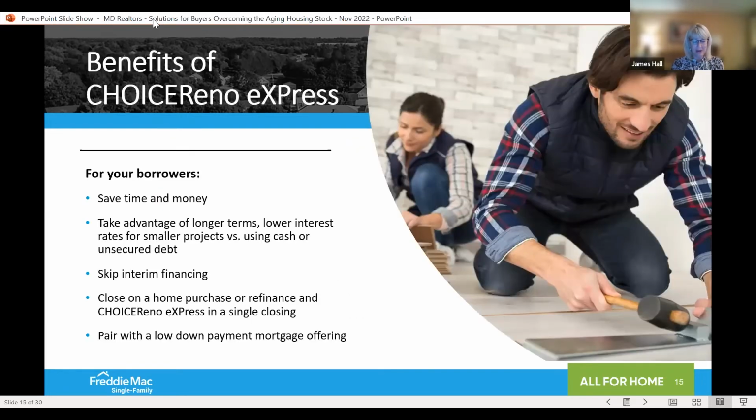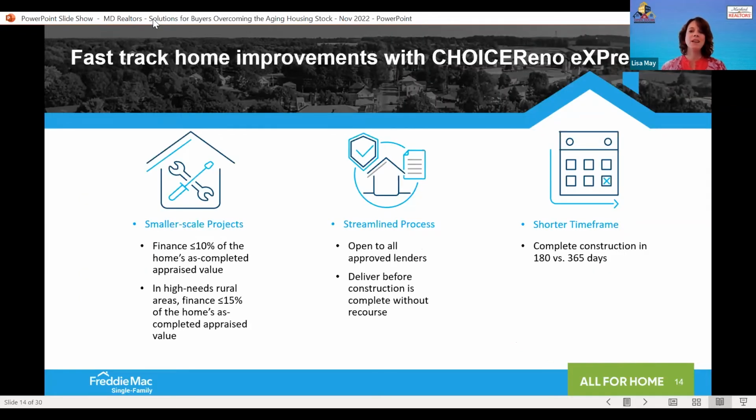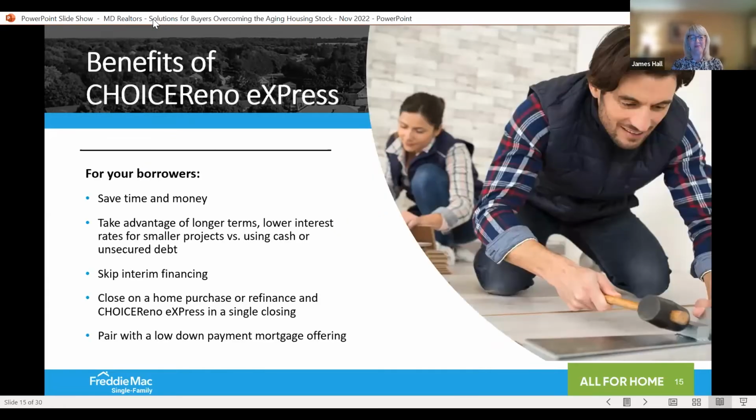Okay. So again, I'm sorry, really quickly, I think that last slide answered this, but just to be clear, these programs are to be used through Freddie Mac approved lenders, correct? Yes, ma'am. Yes. Great point. Thank you for that.